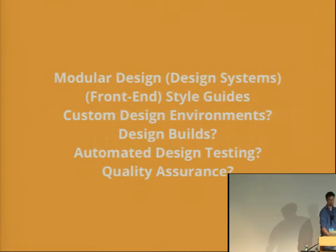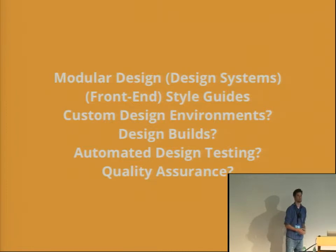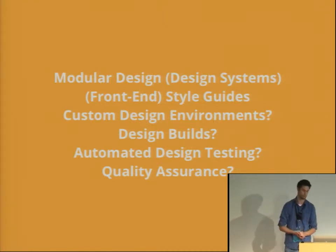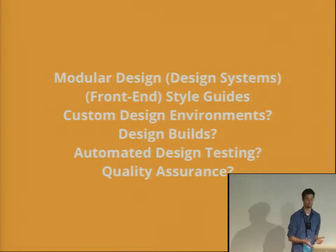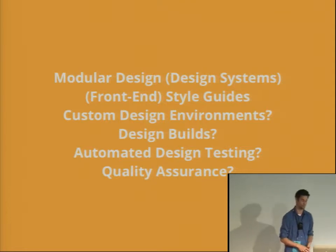What does this mean? This means we need to think about more modular design. So not only thinking in pages or templates. We need to think about modules like a navigation, a visual, a teaser, whatever element. What about design builds or automated design testing? I don't know. There are question marks. So probably you have an idea what's happening next. Tomorrow there is a talk from Roland Seiler of Knows about design testing. I'm really looking forward to that one.